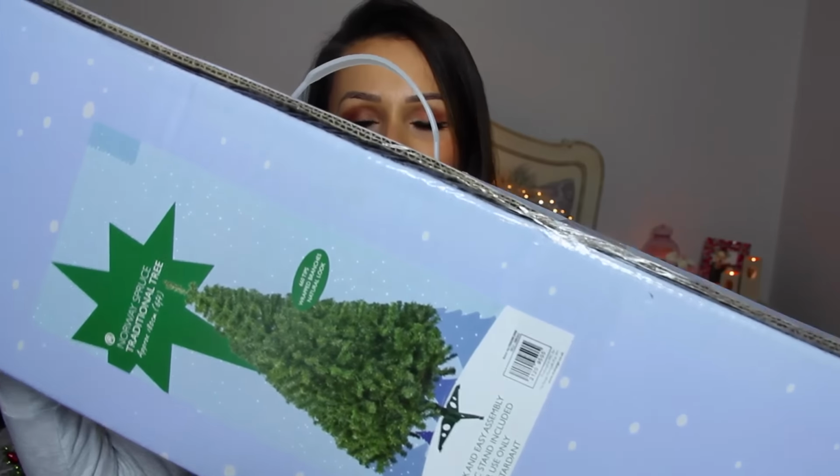Now let's jump into the things that I got today. The first thing was this Christmas tree. It's fairly big. I think it's the biggest Christmas tree that we've ever gotten and we wanted to do something bigger this year because we finally have space in our living room. And we got this approximately 1 meter and 80 centimeters, 6 feet tall, and it's quite big and bulky.